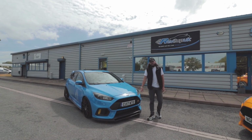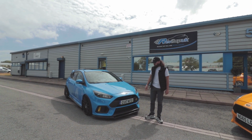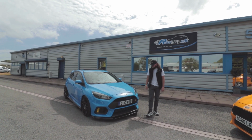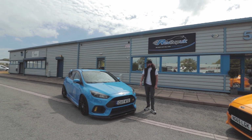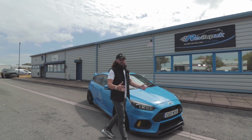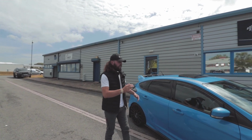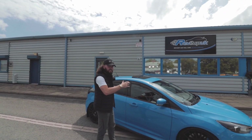This has just arrived into stock yesterday, or the day before. 17 plate, Dream Sign Stage 2, looking around 440 brake horsepower or so. Got the full Mongoose exhaust system, got the sunroof, quite a nice option in these, in probably the best colour as well, Nitrous Blue, got the OZ alloys on it. So two of the best you're going to get in the models.